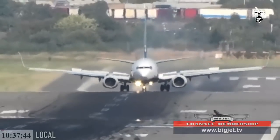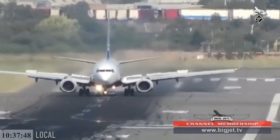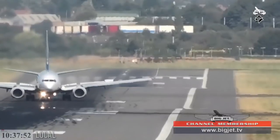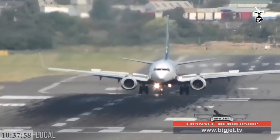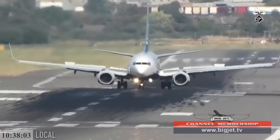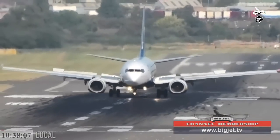Landing on the up ramp. Oh, there it is, blimey. What's going on? Do what? Why? What's happened? What's up? Do what? Okay. Okay.